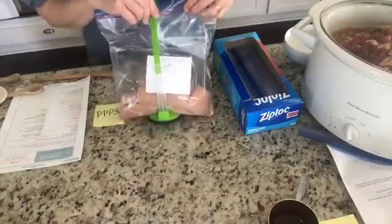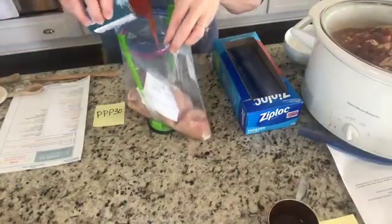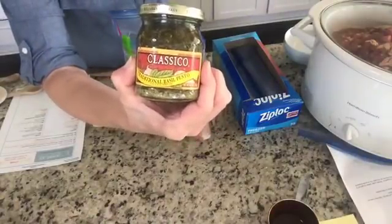This one is the Pesto Tomato Chicken. And all we're gonna do for this is 2 to 3 pounds boneless, skinless chicken breast, 1 15-ounce can of diced tomatoes, and y'all look at this. It's pesto. I think this is gonna taste so good.